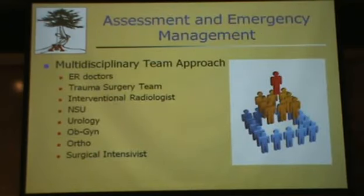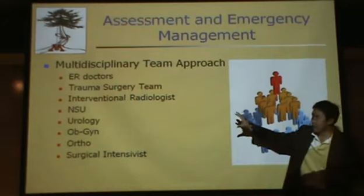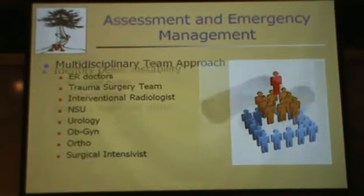So this is the main talk, in terms of a multidisciplinary approach from the emergency department to the trauma service to orthopedics. We're way down here in terms of managing the pelvis when we get the call, but it's important to get neurosurgery and urology and other services involved as needed. And we're going to go through all of those injuries as well.